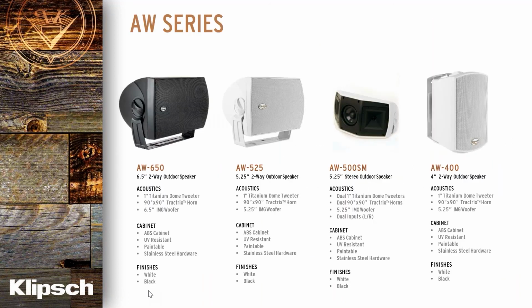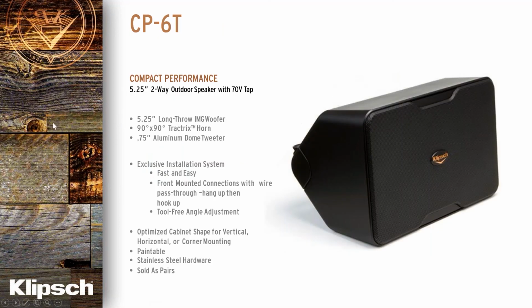All weather surface mounts are available for you, black and white. You have the opportunity to be able to place these in. These are all low impedance, of course. There are commercial versions that have the multi-tap on them as well. Speaking of which, the CP6T is one of those. It's a very compact performance outdoor speaker that utilizes a bracket system for installation and front ports on it for terminal mounting. So very simple, easy type of outdoor installations for you.